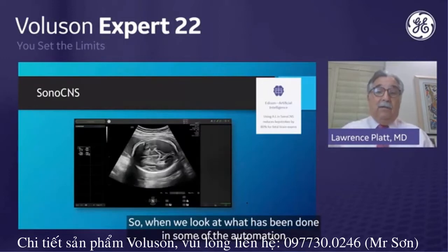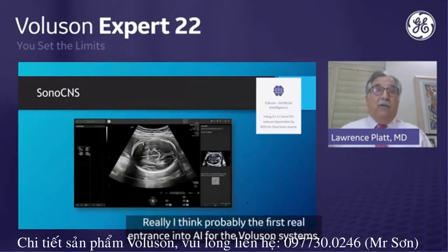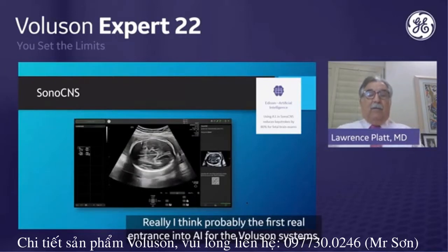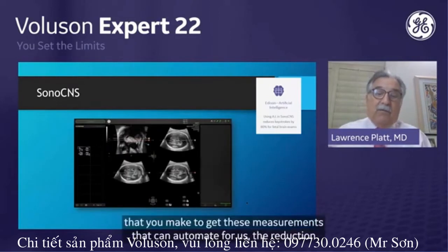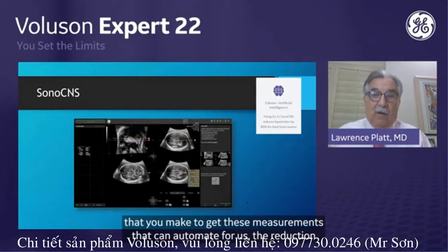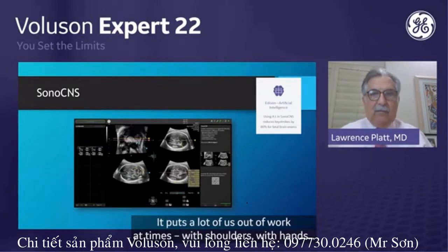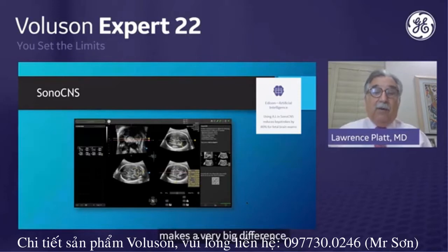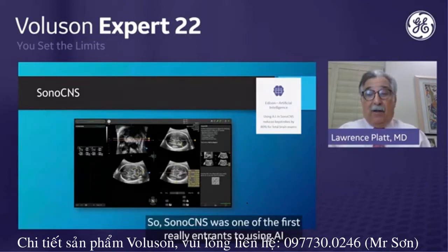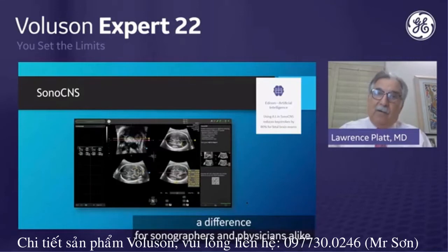So when we look at what's been done in some of the automation, you can see here's SonoCNS. It's been around a while, really, I think probably the first real entrance into AI for the Voluson systems. It's incredibly impressive and incredibly helpful. The motions that you make to get these measurements can be automated for us, reducing strain on our hands, and ergonomics plays an important role for us. It puts a lot of us out of work at times with shoulder and hand problems, and what automation will do for us, especially when it's precise and efficient, makes a very big difference. So SonoCNS was one of the first real entrants to using AI, and it will reduce the keystrokes that we need, and that really makes a difference for sonographers and physicians alike.